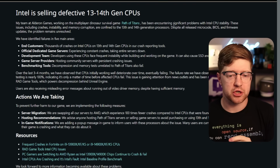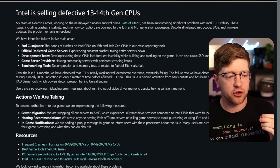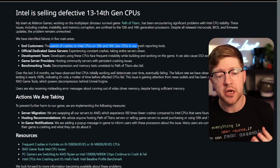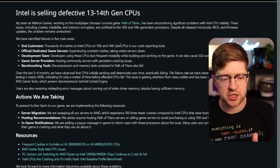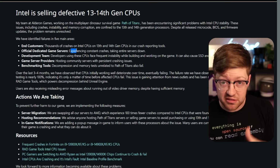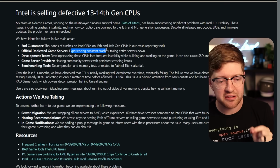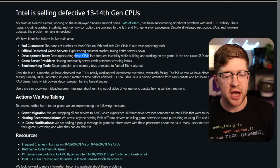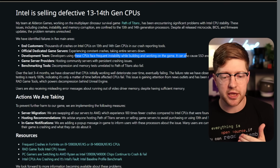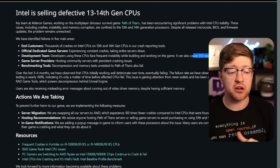Anyway, this game publisher says they've been encountering significant problems with Intel CPU stability. They've had reports from end customers where their game telemetry shows an extremely high number of crashes on 13th and 14th generation CPUs. Their dedicated game servers, hosted by another B2B entity, are experiencing constant crashes, taking the games down. And their development team, even in testing, has been having issues building and working on the game that cause solid state drive and RAM corruption. There have been issues across the board.